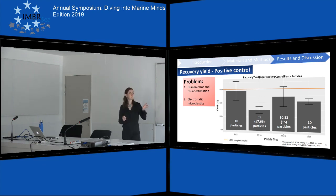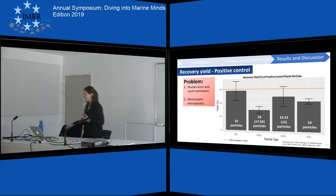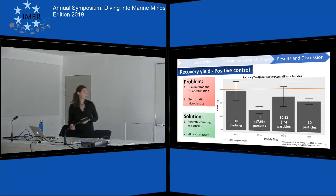And also microplastics have electrostatic behavior, so they probably stuck to the filtration system on the way down. A solution we're working on now is accuracy in counting the particles before they go in, at a higher concentration, and using SDS, sodium dodecyl sulfate, as a surfactant to remove the electrostatic behavior.